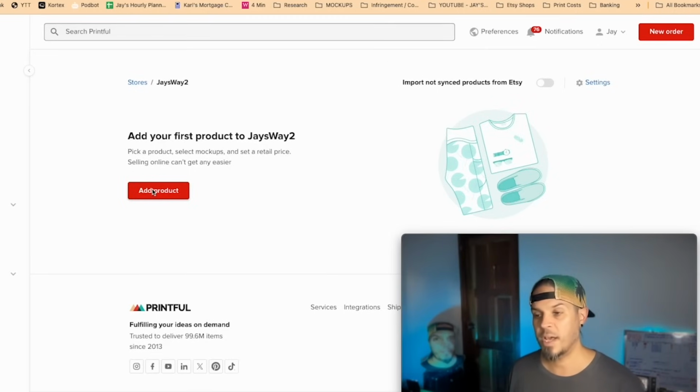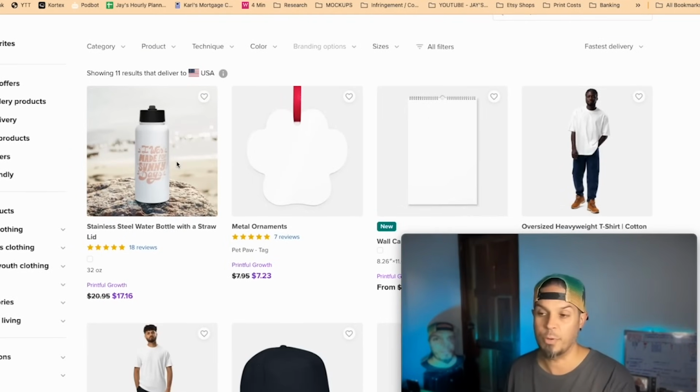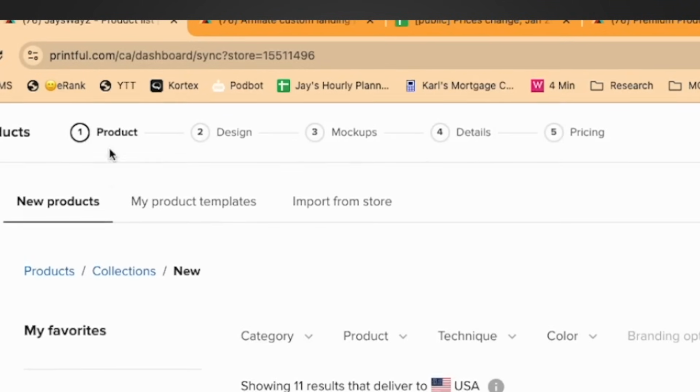If you wanted to go into add product, you can do it. You can pick your products here and it'll take you through step by step how to push the products to your Etsy shop based on these 5 steps here, right? You're going to create the product, you create a design or upload your own design, create your mock-ups, and you got the details, and then you can price it all, right? Or you can import from store.